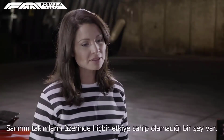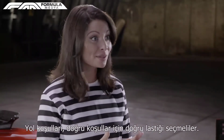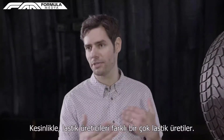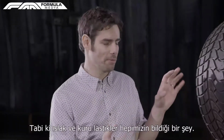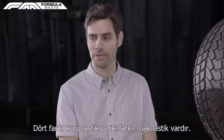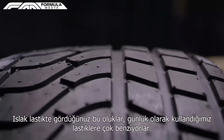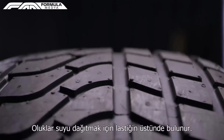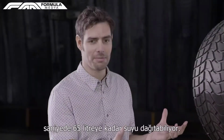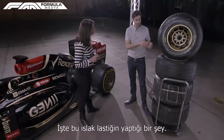So I guess something that the teams have absolutely no control over are the conditions of the road, and they need to pick the right tyre for the right condition. Yeah, absolutely. The tyre manufacturer provides a range of tyres, and of course, we all know that there are wet tyres and dry tyres, but actually more than that, there are variables in each one. There are 4 different types of dry tyre, 2 different types of wet tyre. The grooves that you can see here on the wet tyre, much like your road car, are there to disperse the water, and this year in Formula One, the new extreme wet tyre disperses up to 65 litres of water per second as the car's going around the track. It's a lot of water. So that's what the wet tyre does.